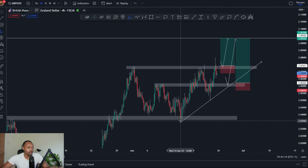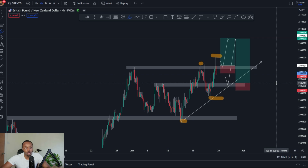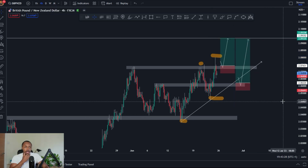And as you can see, the market is starting to create some higher highs and higher lows. So if you do get the pullback, this is looking like a decent level to buy off, which I've got around 2.06213. So yeah, pound NZD for me going forward, looking at pushes to the resistance there. A couple levels to look about.